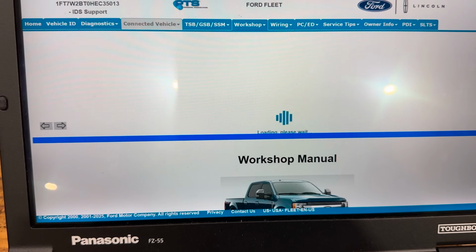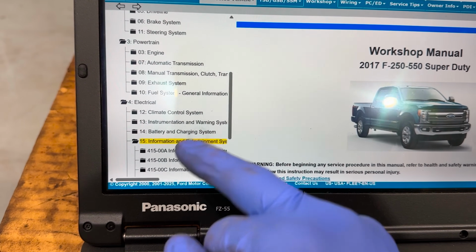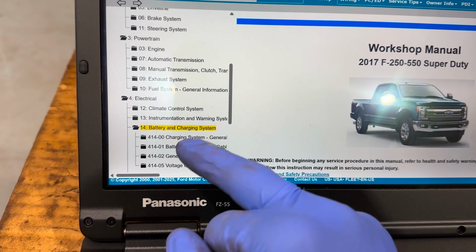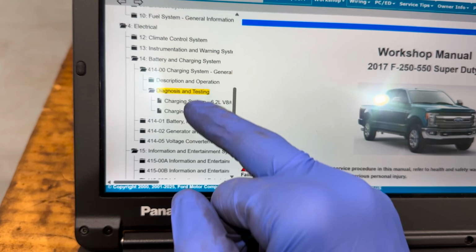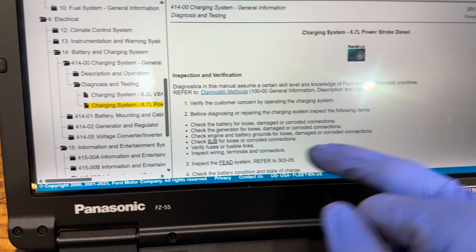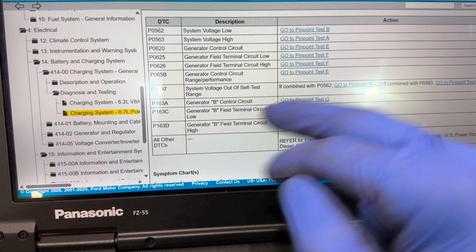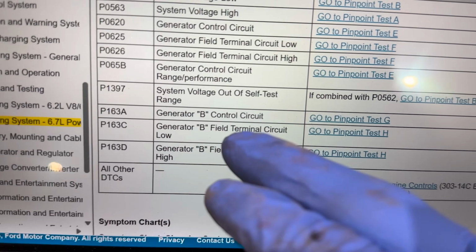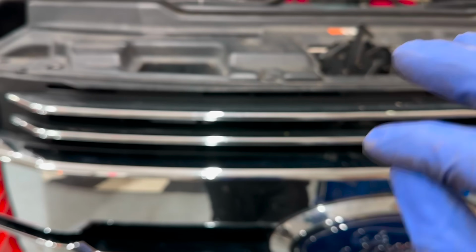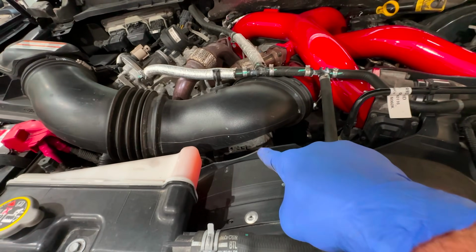Let's go to battery charging. Charging system. Diagnosis, 6.7. Go down to DTCs. P163A, generator B. So we automatically know that this poor Superduty did not even come in for a run-of-the-mill battery light on. It's coming in for a secondary alternator problem.